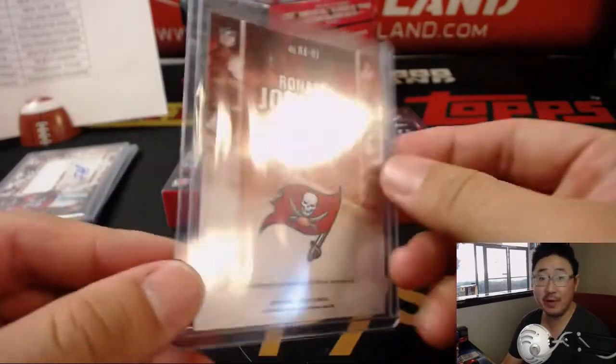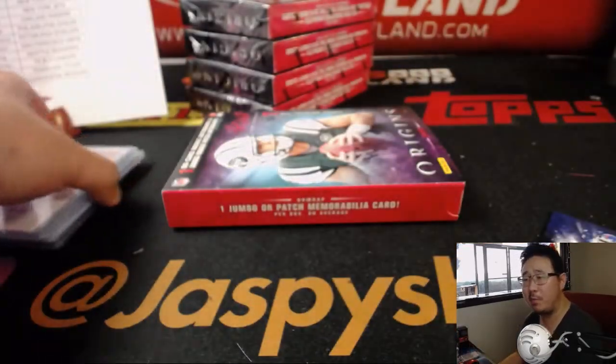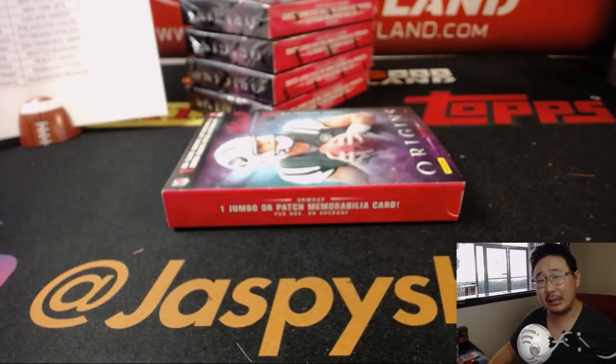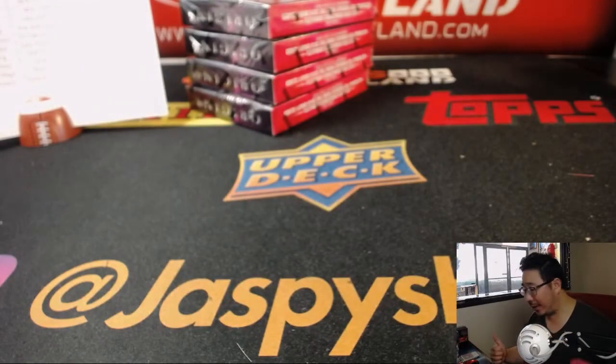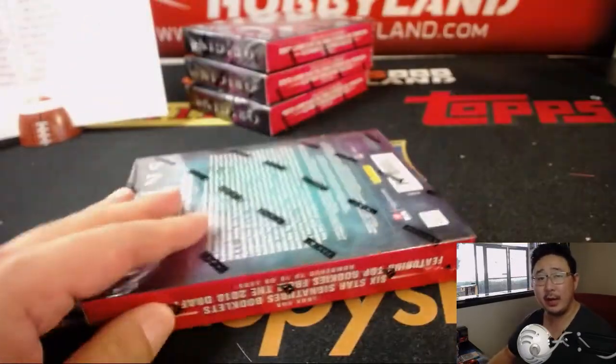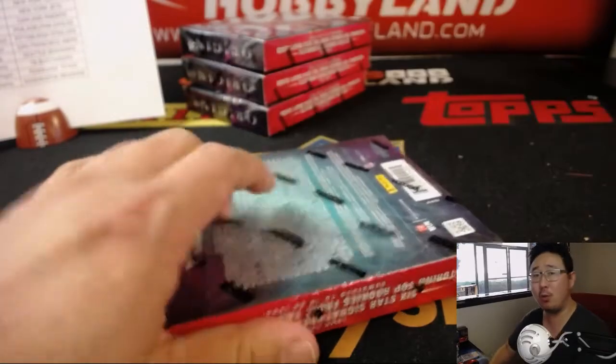You know what? No, we have not pulled a one-of-one out of Origins yet. I think we pulled a one-of-one base card, I think it was Tyrod Taylor. But no, and maybe a couple out of fives. Nothing as big as that Josh Rosen out of five yet. But no one-of-ones, though. Like, no one-of-one autographs.